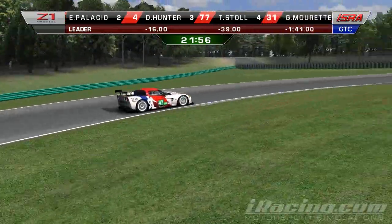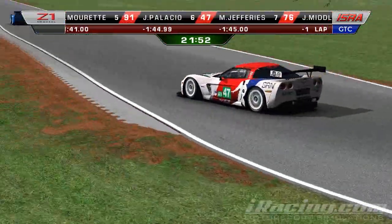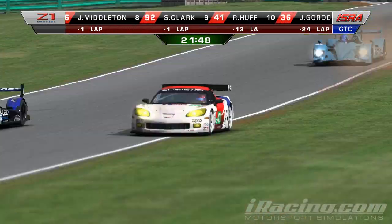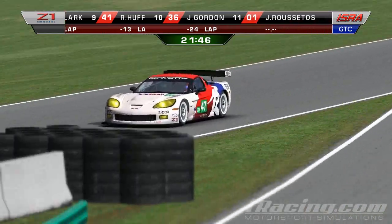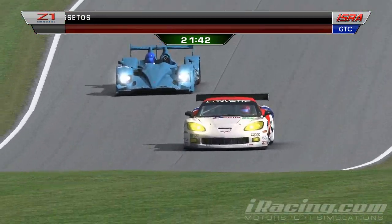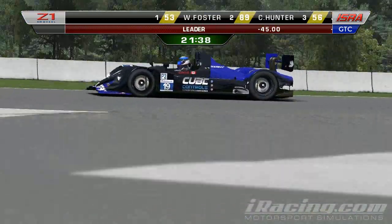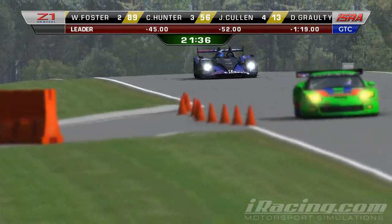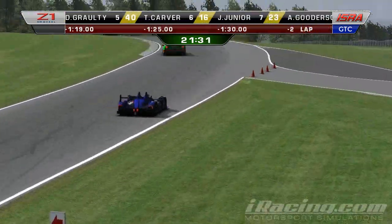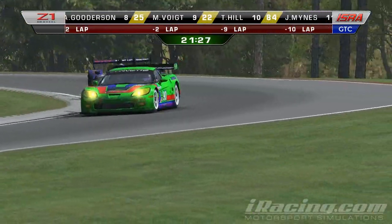Looks like Julio Palacio was able to get out of that spin in turn 5 without any damage, but he definitely lost quite a bit of time. And what we're looking at now is Marty Jeffries off. Well, he was a lap down to Eric Palacio, so I think he was just letting him by. Yep, so that is not a threat to Palacio. But this is the LMP class leader. We can see him making his way through traffic. The LMP behind him is Lance Snyder, but I believe he is now a lap down, so that's not for position.